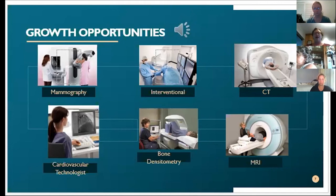And then you have to pass an additional certification exam. So there are laws on who can actually perform it. You have to perform so many per year. So really that's an area where we especially need individuals going into the field. That's where a lot of jobs have been coming available, especially in mammography.